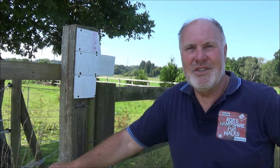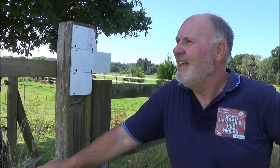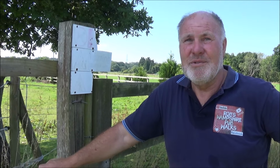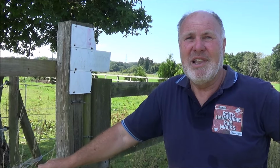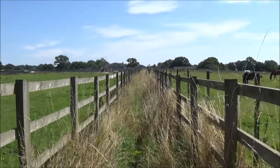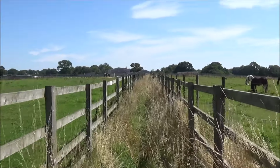Now I know that the Ordnance Survey maps can sometimes be a little bit out of date, even the online ones, so I'm not going to go through there today, but I will be checking at home on the Hampshire County Council's definitive rights of way map. And if it's not the case that this path has been closed, then I shall be raising a complaint and this landowner will get a visit. But hey ho, we shall see what happens. So we're forced to carry on along this path, taking us out of our way.